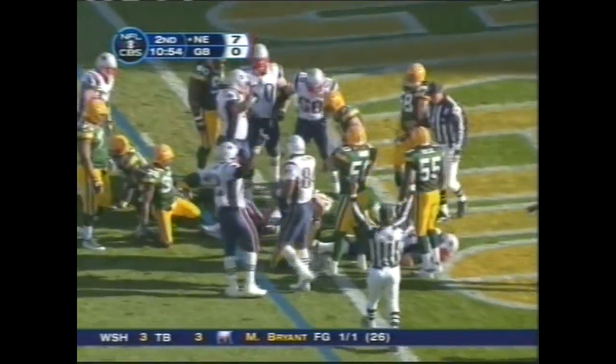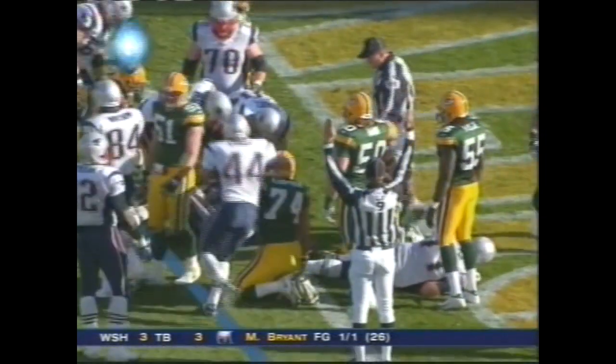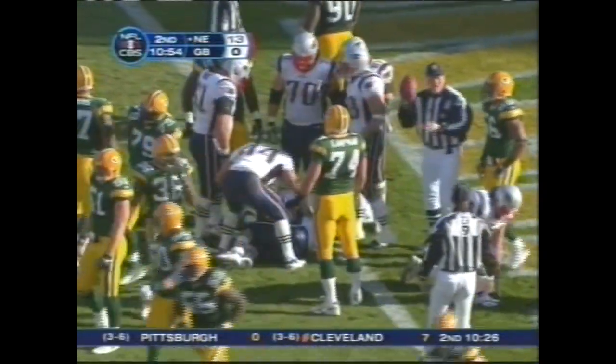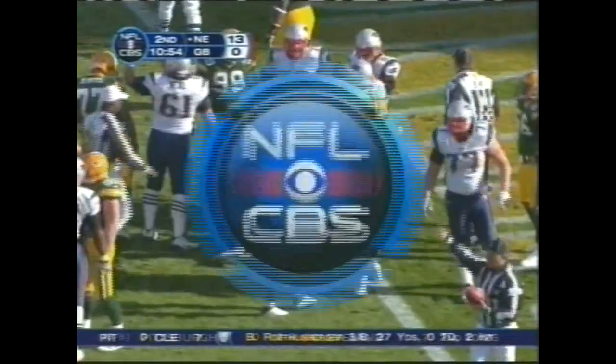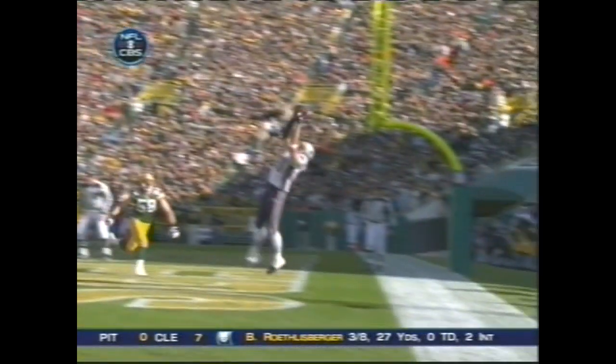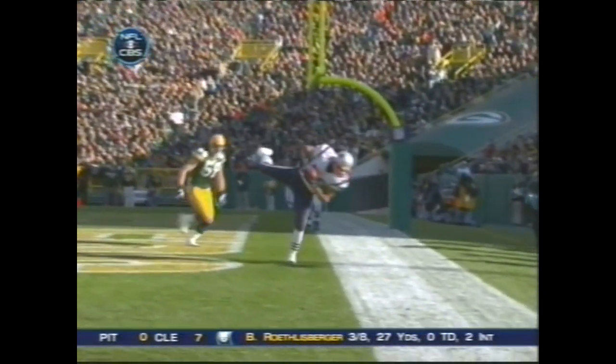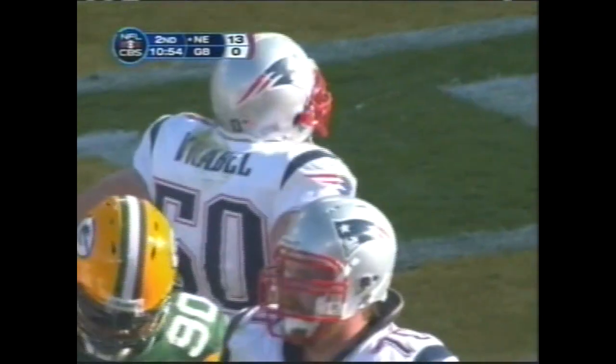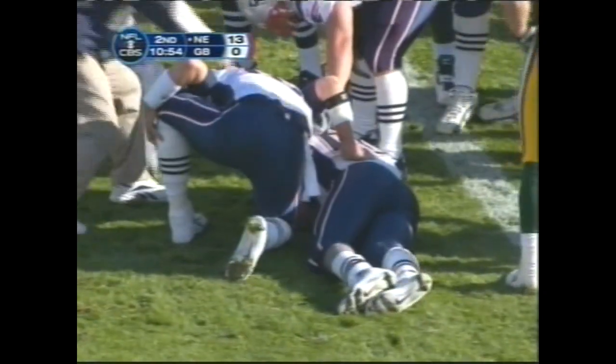Meanwhile, Corey Dillon bulls his way in for the touchdown. So it's a moot point. Let's look at that one more time. If his elbow's on the ground, out of bounds, before the right foot taps, then he's out of bounds. Yes, you're right. The elbow's down, out of bounds. What an effort, though.